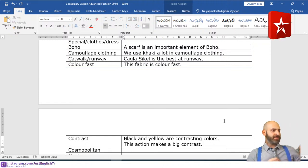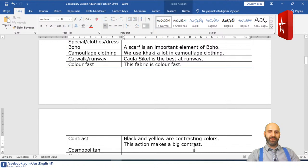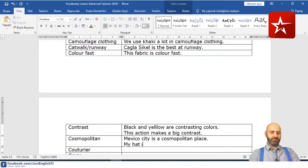Angelo has written Mexico. Mexico City is a cosmopolitan place. True, we can write that. And I can also say that my hat is not cosmopolitan.